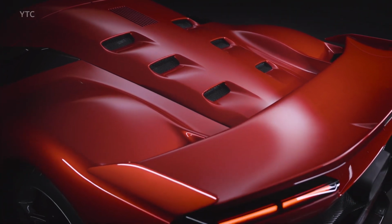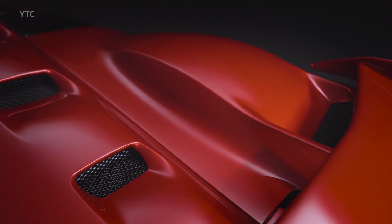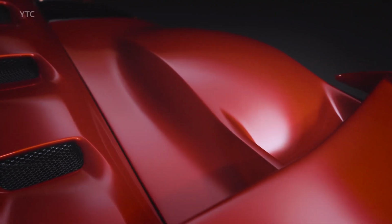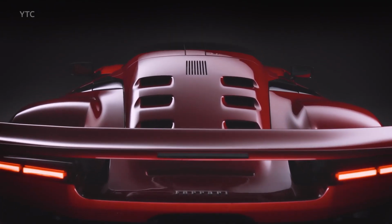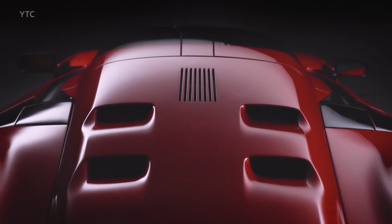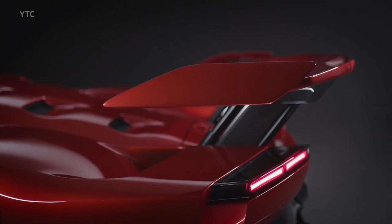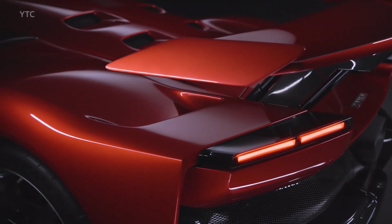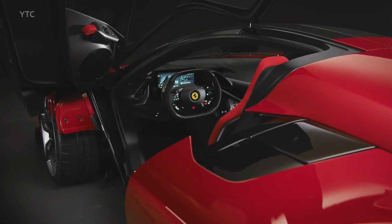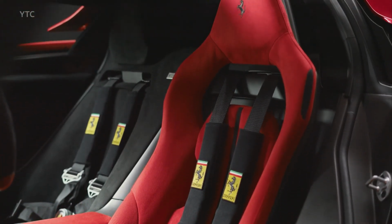With an astonishing total output of 1,200 horsepower, this hybrid V6 setup makes the F80 the most potent road car ever produced by Ferrari. What sets the F80 further apart is the debut of Ferrari's electric turbo technology, e-turbo. This advanced system, featuring electric motors placed between the turbine and compressor of each turbocharger, ensures unparalleled power delivery and instant throttle response from low revs.